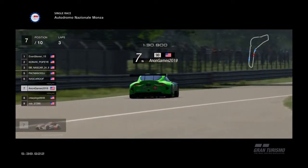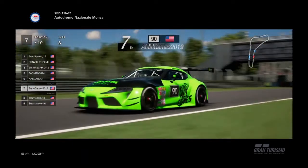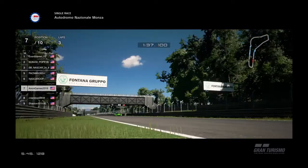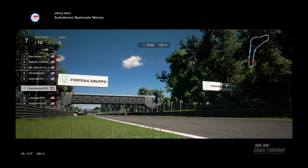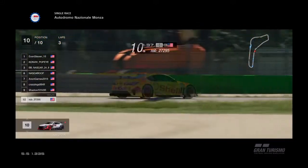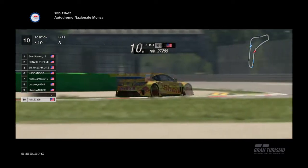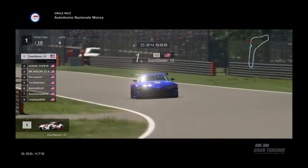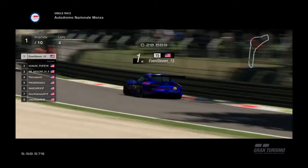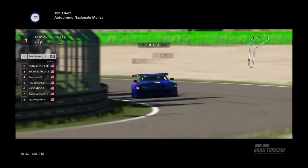Further on back, the rest of the field has fallen back. Here's Anon Games, who had a shot at 5th early on, has fallen back to 7th, quite a way behind. Behind him is Rob Lohman Sr. in 8th, Alex Tesdall 9th, and Rob Oglesby looks like he had a mistake through Ascari. He runs 10th. Back up front is still Trenton Krentz, coming up to 6 minutes already into this race. Trenton with a huge lead.